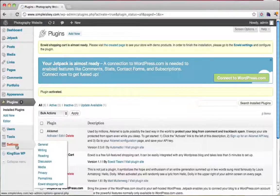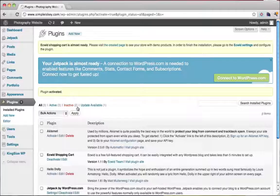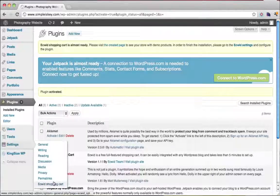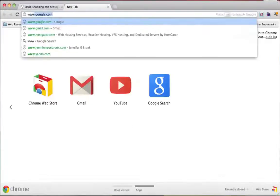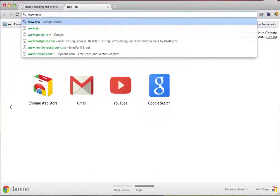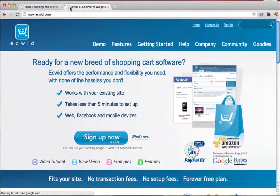So what that did is it gave us another option under settings, ECWID shopping cart. And so it's asking us for the store ID. So we don't have a store ID yet, but what we can do is we can go to www.ecwid.com. And once we're here, we can sign in. Actually, you're going to probably want to sign up, but I've already signed up, and I'm not going to show you how to sign up.